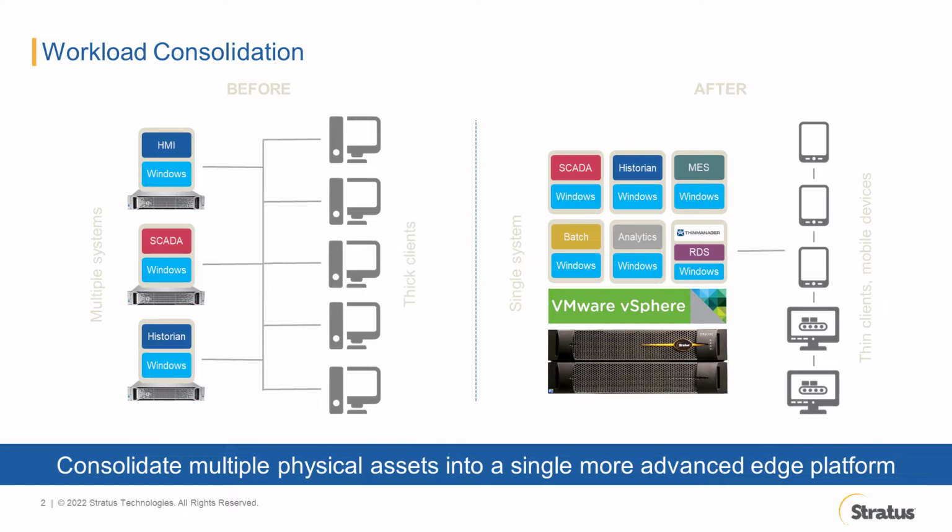With workload consolidation, you have all your software assets in a single redundant and industrially hardened edge device. A single device makes it easier to implement solutions in industries that require GMP, validation, and regulation. And finally, through workload consolidation, you are able to integrate all your siloed islands of automation.